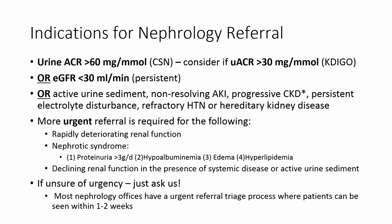Most nephrology offices have an urgent referral triage process where patients can be seen within a couple weeks. So if you indicate that a referral is urgent, then it will be looked at right away. If we feel, based on the information that we've received, that it's not urgent, then we'll let you know, and you can always give us a call. Obviously, across the province, there are some differences in terms of access to nephrology, and so in some cases, some of these patients that have complex comorbidities and milder changes may be followed by an internist if there's no nephrologist.